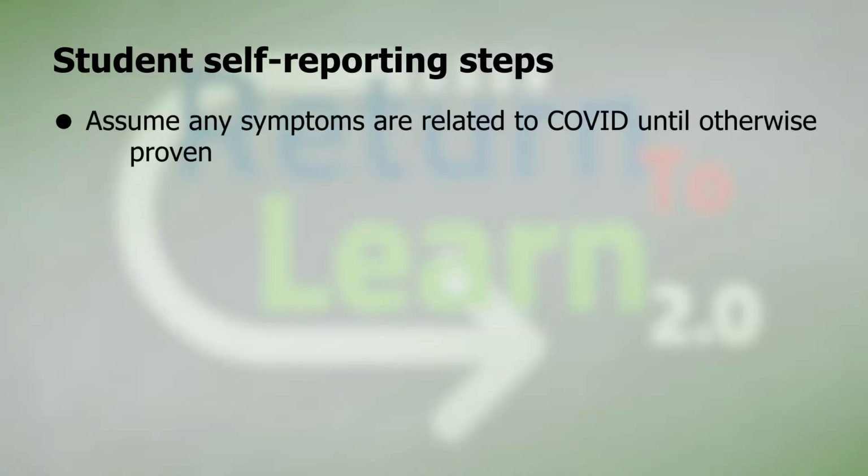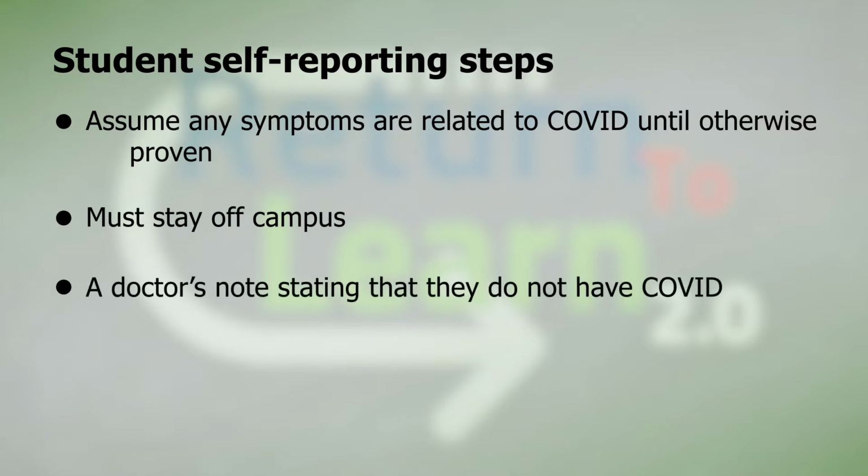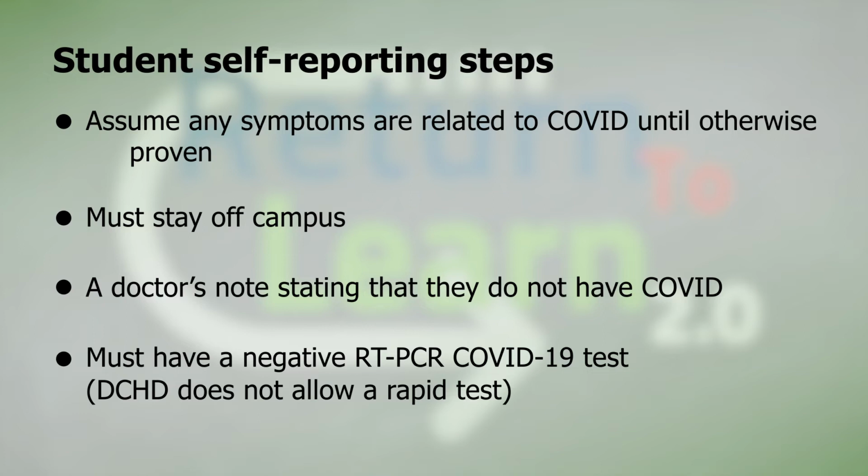When a family reports to us that their child is experiencing any of those COVID-like symptoms, what we really do is we have that conversation with that family and explain what our process is for exclusion around that. We ask those families to assume that those symptoms are related to COVID until they can prove otherwise. They can prove otherwise by going to see their doctor and having the doctor connect those symptoms to another alternate diagnosis, or by going out and getting a negative test. And they can bring that back in to say that they're ready to come in.